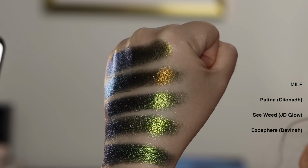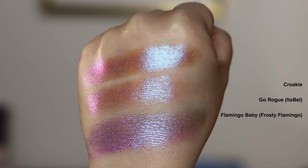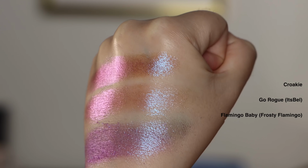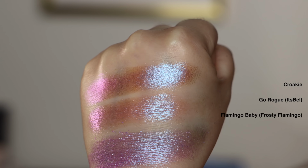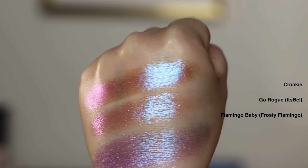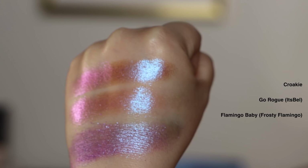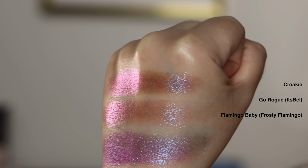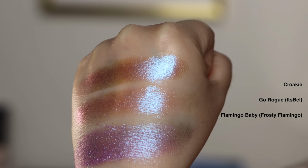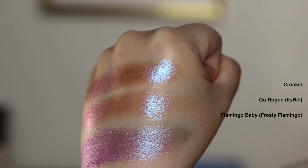Croaky at the top, below that is Go Rogue from the ItsBel Break the Rules palette, and below that is Flamingo Baby from the Frosty Flamingo palette. So Go Rogue is very, very similar, but it's just a bit lighter in base, and it's just more translucent as well. You can see Croaky just looks darker, even though I layered them both the same. And that Flamingo Baby is somewhat similar, but it's got a different tone to it, different base. It feels like a different effect. It's more opaque.